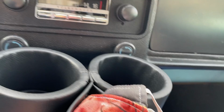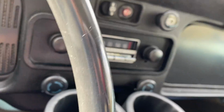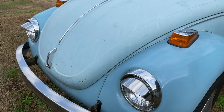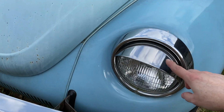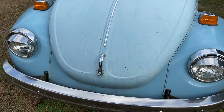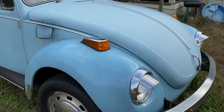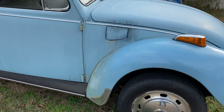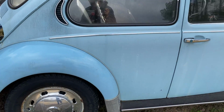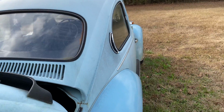I also added these cup holders, and they are actually made for Beetles specifically. I added these little, I think they're called eyebrows. I added those, but he needs a paint job and some cleaning up. He's got a little bit of rust, but he's still a good little car. I was driving him for a while, and like I said, until he just kept stopping on me. And then here's the back.